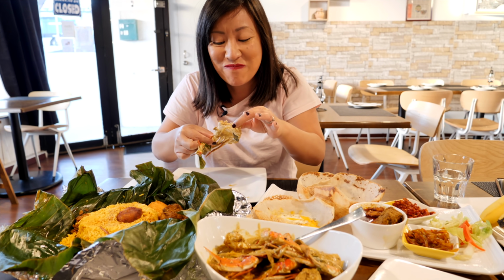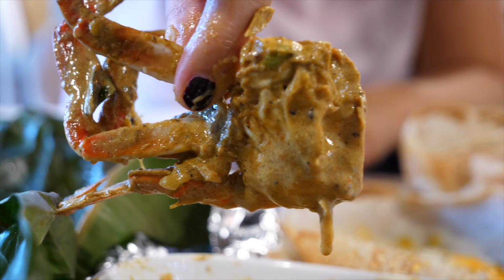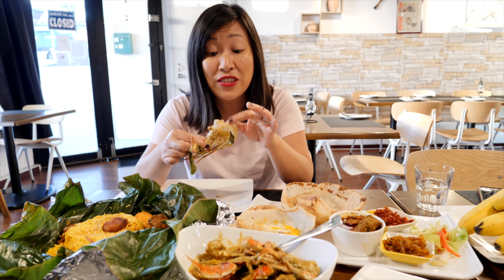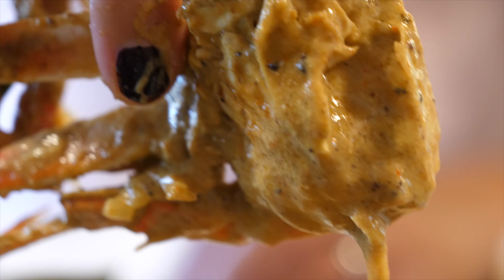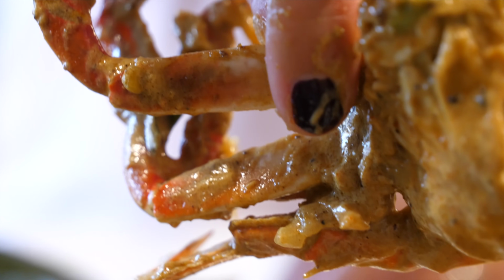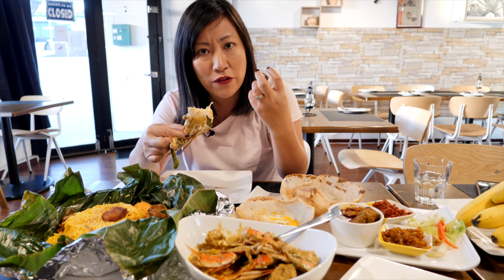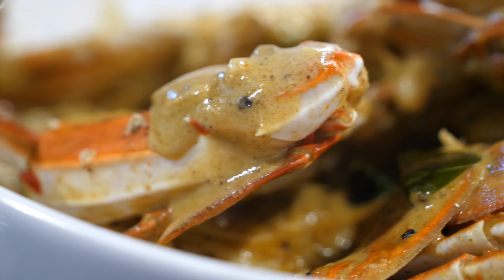Holy moly, that is incredible. Oh, this is such a treat. I can't remember the last time that we ate crab. It's a real treat, this meal. The crab is super sweet. And the beauty of the gravy is that it doesn't overwhelm the crab, so you can really get a hit of the flavour of the crab, and then the gravy just sort of complements it in the best way.